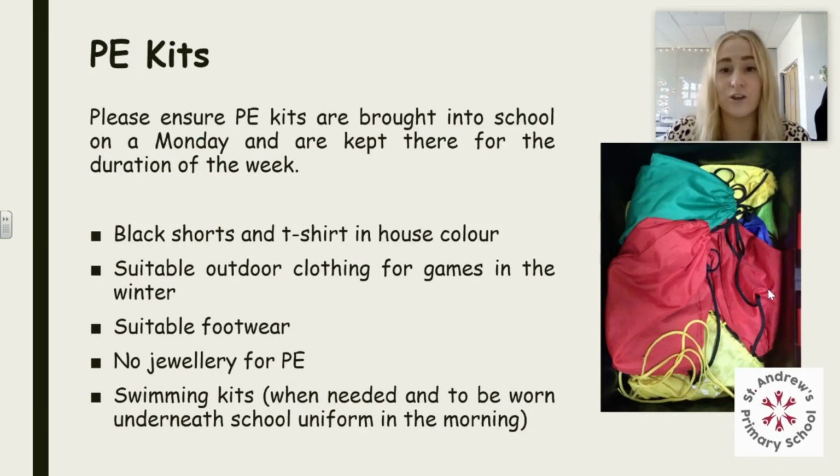We do ask that you please ensure PE kits are brought into school on a Monday and are kept there for the duration of the week. Black shorts and t-shirts in the house colour are to be worn, and suitable outdoor clothing for games in the winter is to be brought to school, such as black tracksuit bottoms and a jumper where needed.